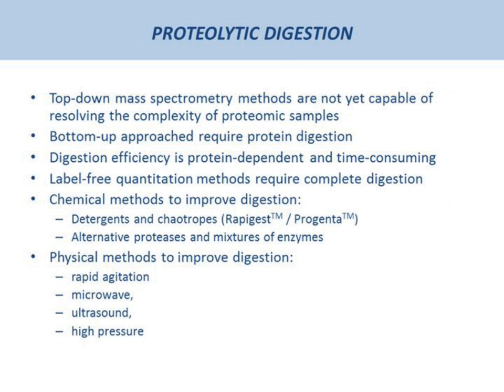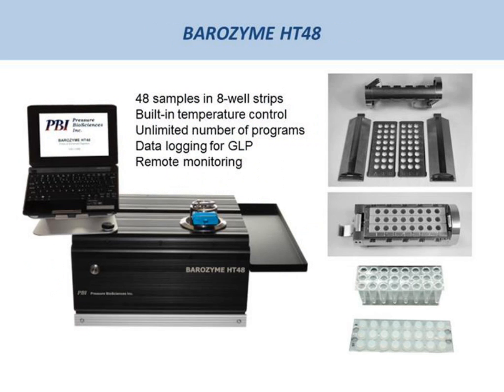An instrument recently developed in our laboratory called Barozyme HT48 is specifically designed for proteomic and glycomic enzymatic digestion and accommodates up to 48 samples per batch in the microtiter plate compatible format. Hydrostatic pressure is used in this instrument to pre-denature protein substrates but keep trypsin intact and active.